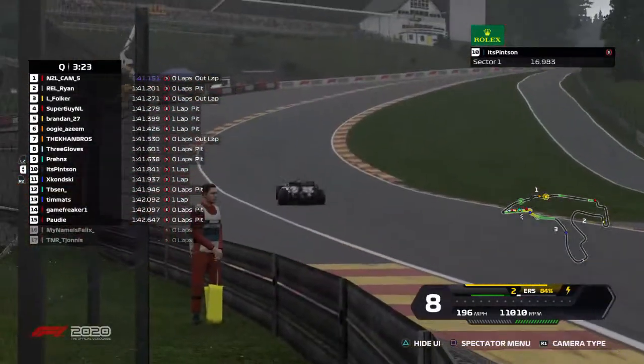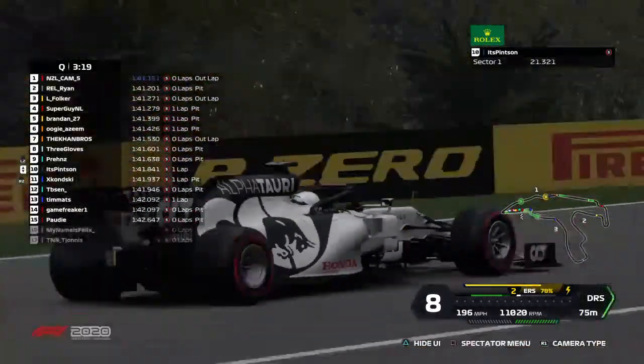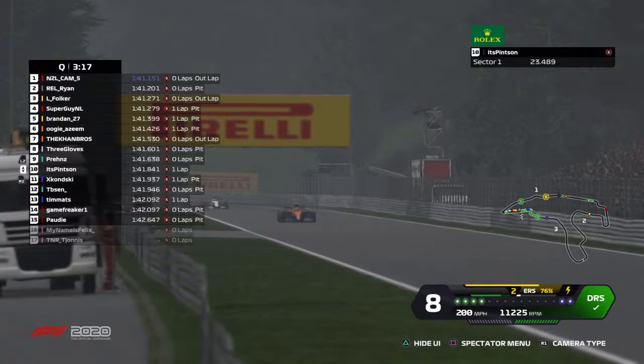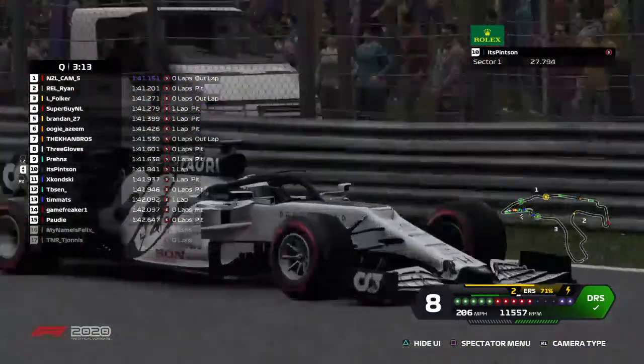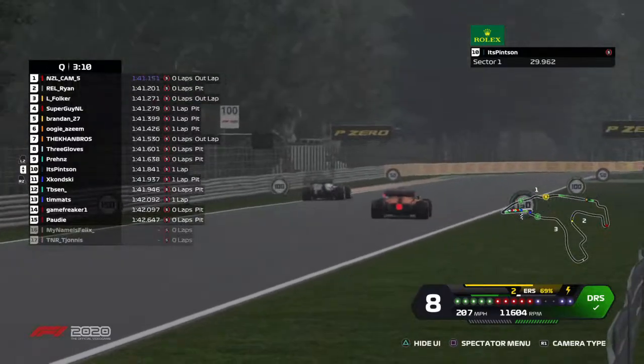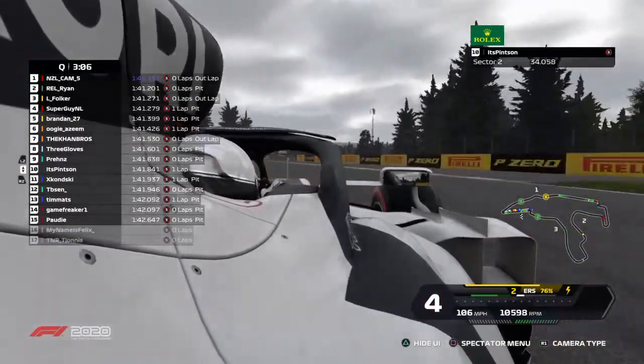As we head up the hill now towards the Kemmel Straight, DRS will be enabled for the AlphaTauri with the Honda power unit. The McLaren ahead might get in the way, but he's going to get a bit of slipstream there. Ooh, that could be a bit interesting. But 200s up in Sector 1. That could be that little bit of slipstream.